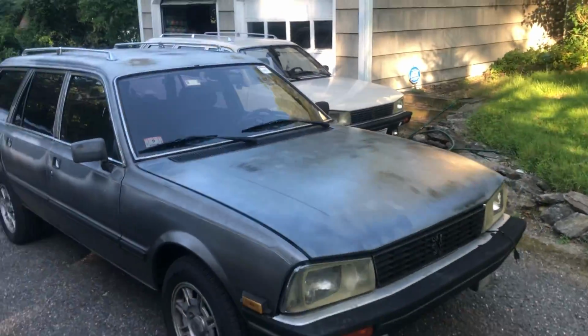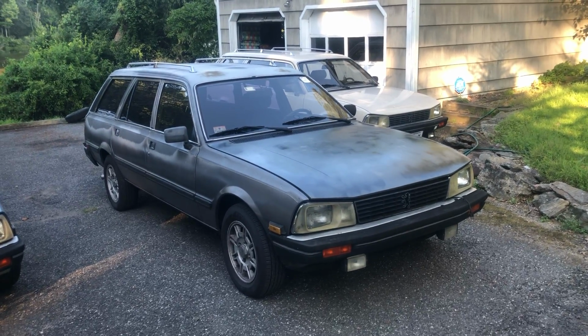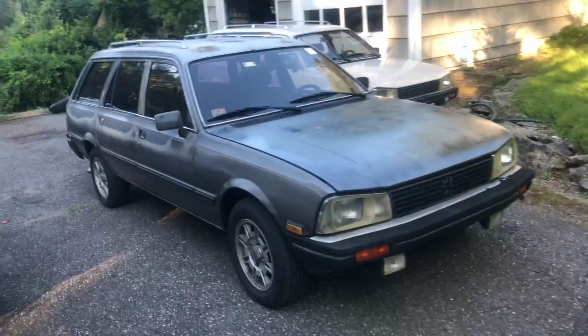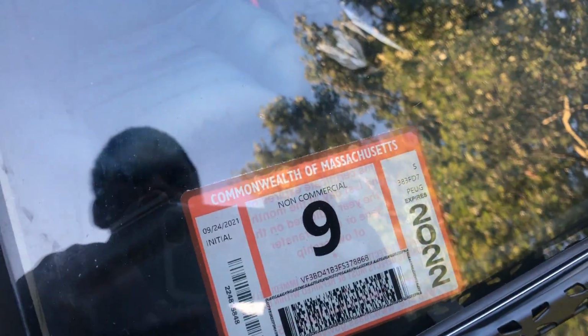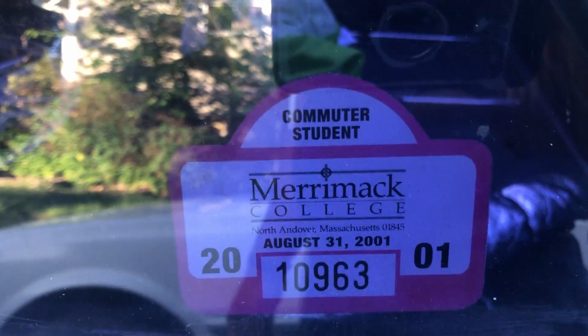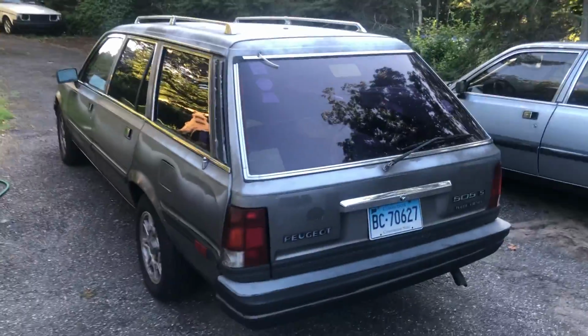It doesn't have much rust, which is a nice thing about this car, probably my favorite thing about it, being that it's from New England. This car spent most of its life, if not all its life, in Massachusetts before I bought it. I'll show you some of the stickers, actually. You can see here the Commonwealth of Massachusetts sticker, with inspection, I believe. And on the back, there are some stickers about the Essex transfer station. So I think this car lived in Massachusetts. And then we have a sticker from 2001 College in North Andover, Massachusetts. So I think this car was in Massachusetts pretty much the whole time until I bought it.